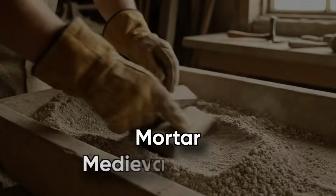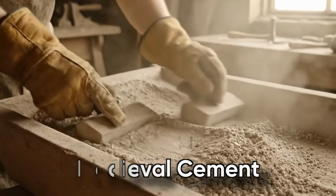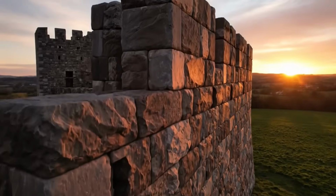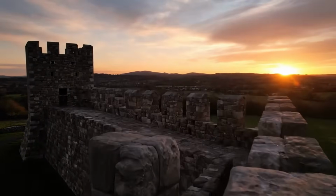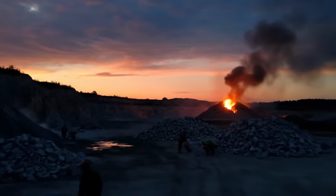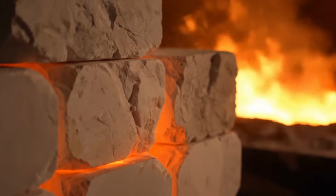The strength of masonry depends not only on the quality of the stones, but also on the mortar that binds them together. Medieval builders did not have modern Portland cement, but they created their own surprisingly durable binding material. The basis of this mortar was lime. The production process began with the extraction of limestone. Like building stone, it was mined in quarries.